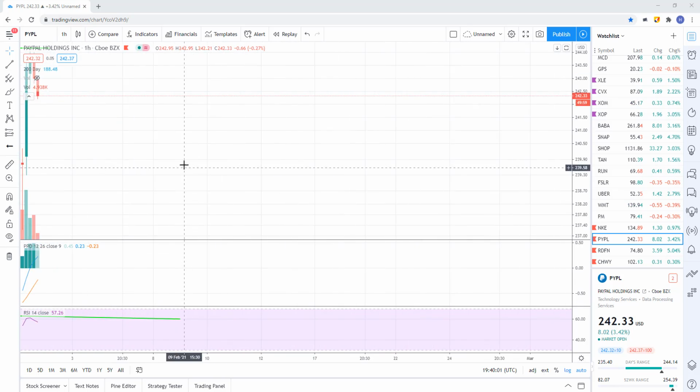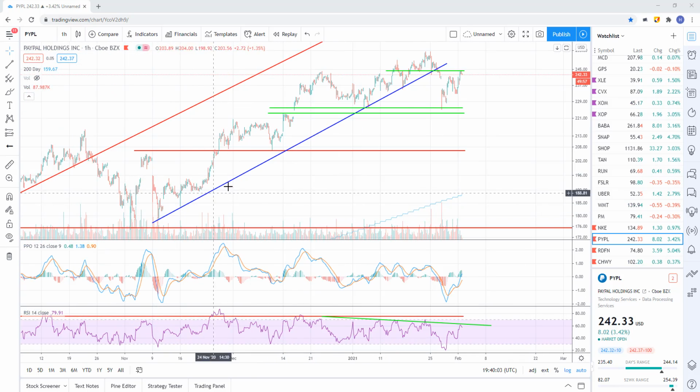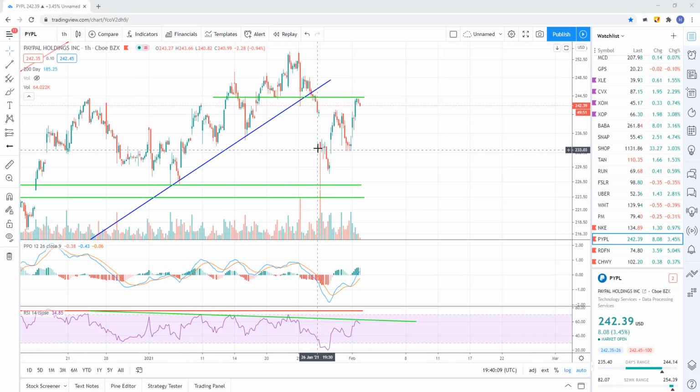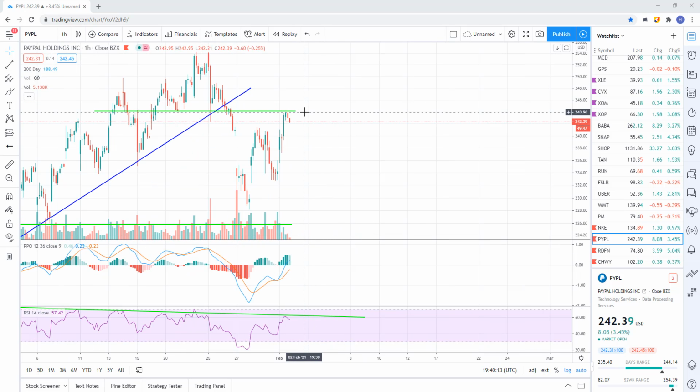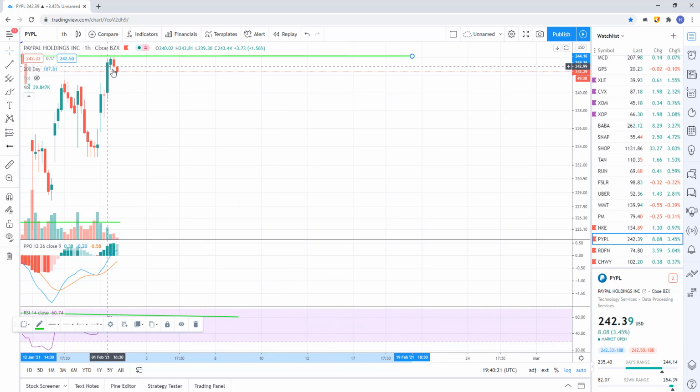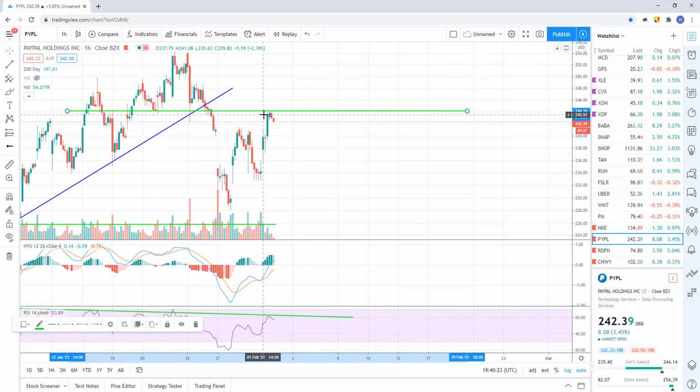PayPal broke down the other day. Here's this blue trend line where we were just walking up on the hourly chart. And we had a sell signal where we gap down, and now we're just getting that kickback rally basically to what looks like resistance right up here. I had this line marked out at about 244.22. So we're at resistance. You can see we're starting to turn down. I think that's likely the end of the bounce.